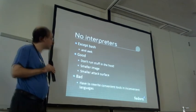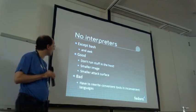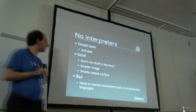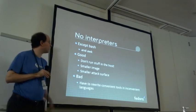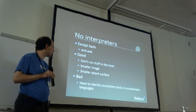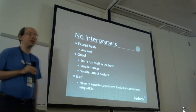We try to keep interpreters out of the operating system. This will become important later when we talk about Fedora CoreOS. We have Bash and Awk. We don't have Python. We don't have Perl. It keeps the image small. It keeps the attack surface small. You probably shouldn't be running a lot of fancy code in the host anyway. However, then we have to do things like re-implement cloud-init.